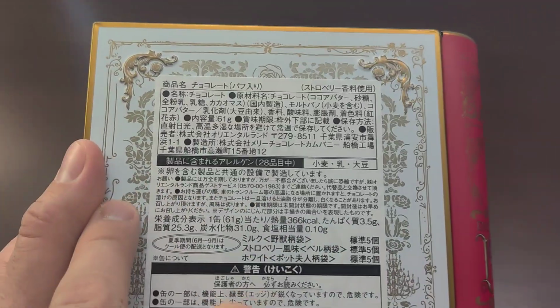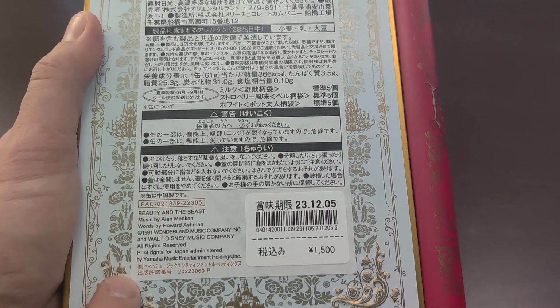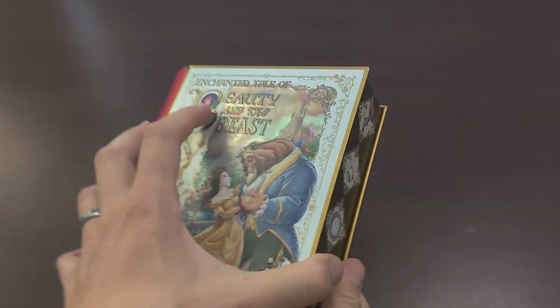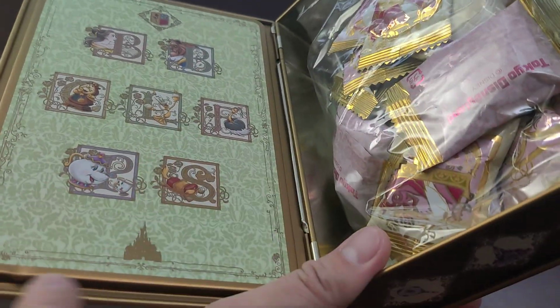So yeah, let's see. Here's the ingredients. We need a translator on there, use Google Translate or something. Beauty and the Beast, rights reserved. Music by Disney. So yeah, let's open it up. And here's the inside. This is not beveled. So yeah, there's that one.